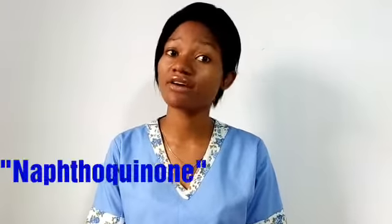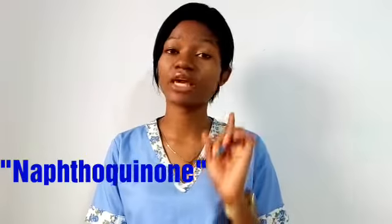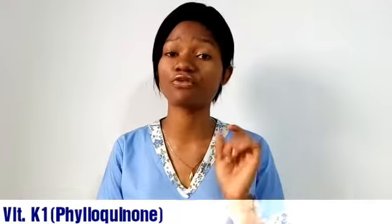So vitamin K is a group of chemically similar compounds known as naphthoquinones. Here we have vitamin K1 and we have vitamin K2. Vitamin K1, chemically known as phylloquinones, are found in plants and they're the most useful form of vitamin K, while vitamin K2, known as menaquinones, are the storable form of vitamin K.